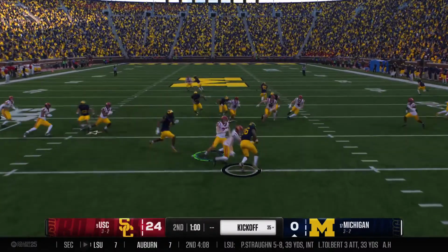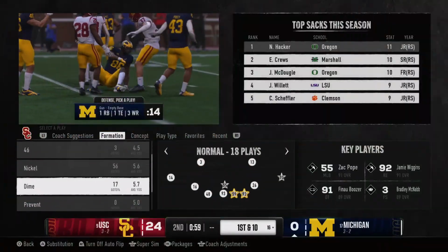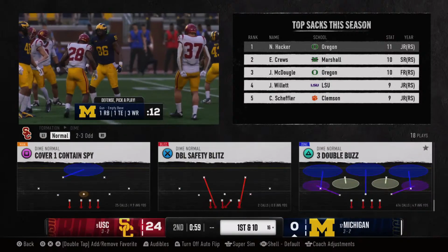Here he comes from inside his own 5. Nice job by the kickoff team. Everybody stayed in their lanes, and they'll stop him at the 16.